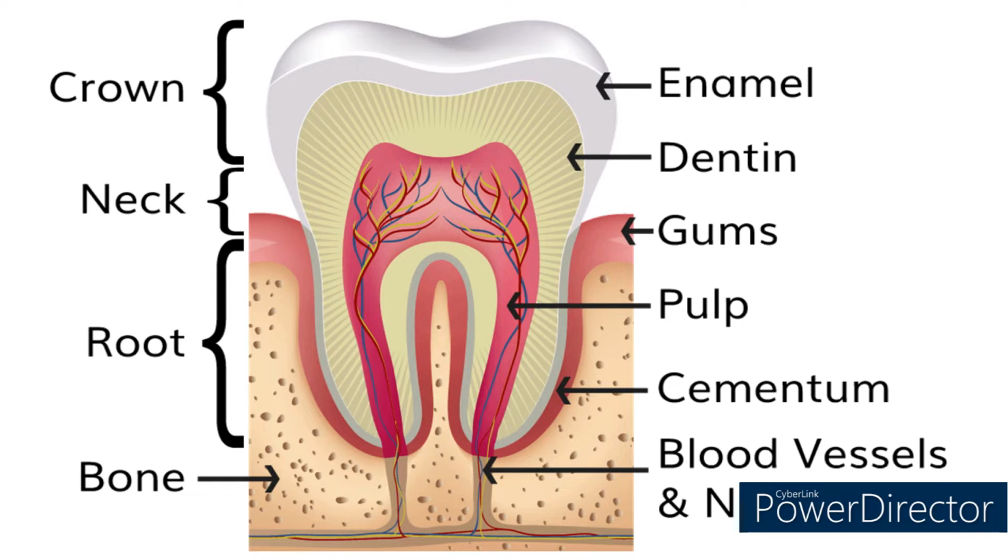A tooth has three main parts: crown, neck, and root. The crown is the shiny white portion of the tooth visible above the gums. The neck of the tooth is the slightly narrow portion between the crown and the root. The root is embedded within the gums and extended into the jawbone. It holds the tooth firmly in place.